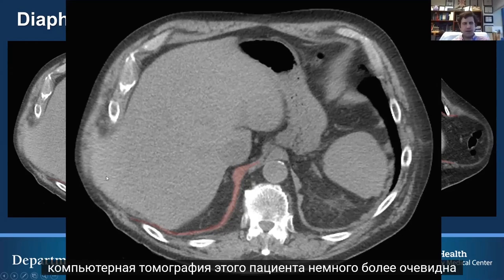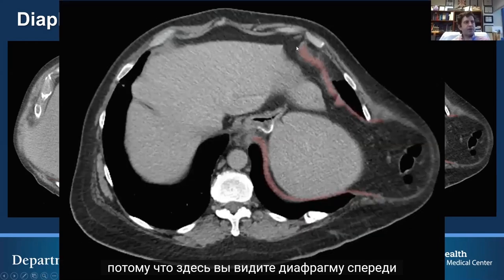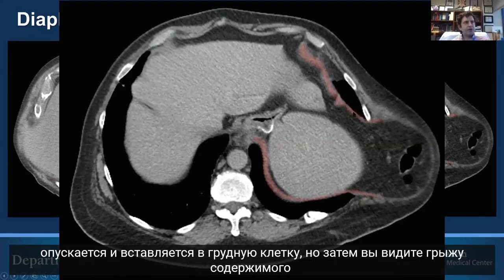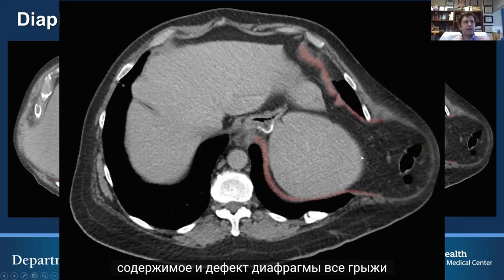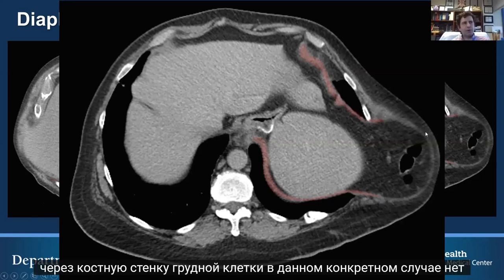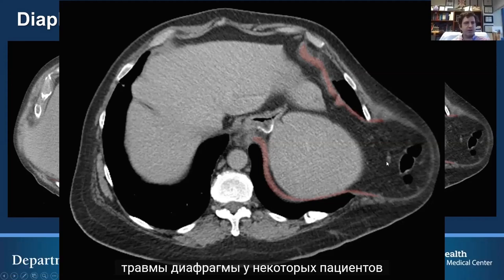This patient is a little bit more obvious because you can see the diaphragm here anteriorly coming down and inserting on the rib cage, but then you see content herniating out. And so there's a diaphragm injury here, but notably on this patient, the content and the diaphragm defect all herniate through the bony chest wall. In this particular case, there's not content going up into the pleural cavity. And so these are special types of diaphragm injuries in some patients.